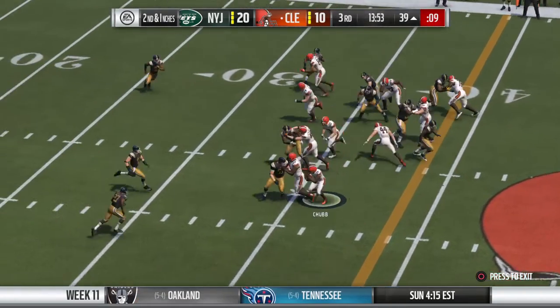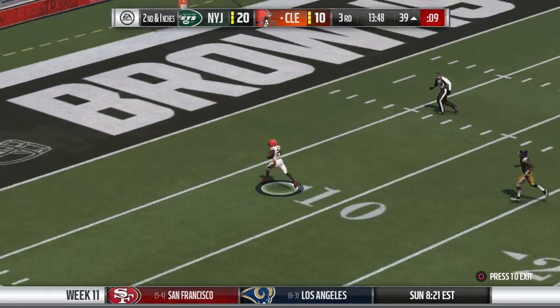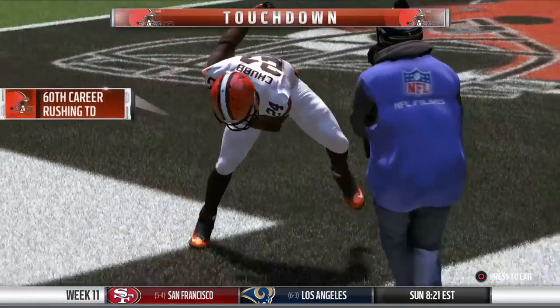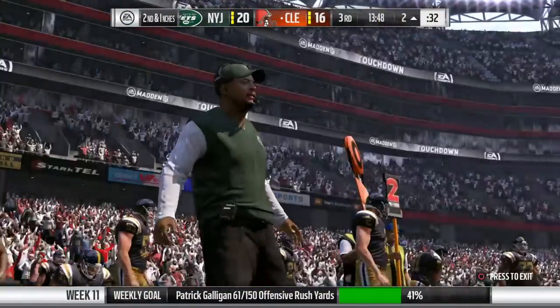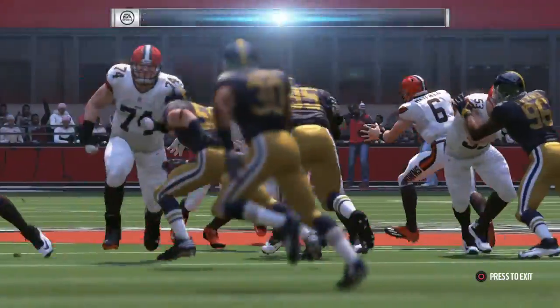And they'll run it here. A beautiful fake. And he's free going down the left side. It's a foot race. And all the way in. Touchdown, Cleveland. A great effort there. His 6th touchdown of the season. And the Browns are back within a score.